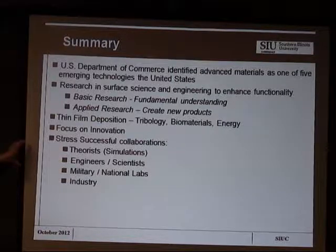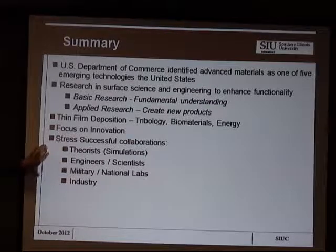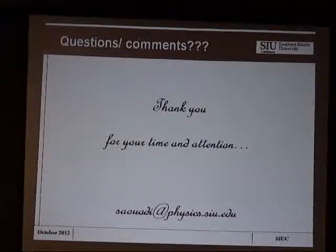And we also stress successful collaborations. My lab alone cannot do it. I can't do it on my own, because we have our strengths, but we also have our weaknesses. And so we rely on theorists to do simulations to understand what's going on, and engineers and scientists to work together. And then we're working also with the military, national labs, and also with industry. Thank you very much for your time and attention.